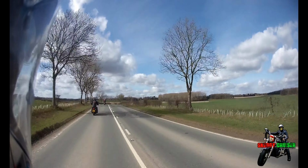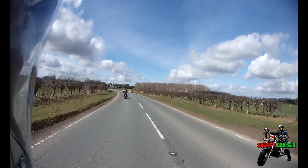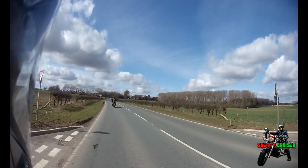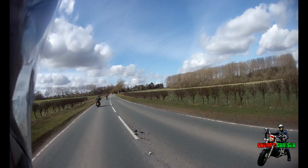That wind's quite strong for a side wind. It's not as bad as it has been, but I've not been out on the bike in the side winds, so this is first time out on the bike with these side winds like this.